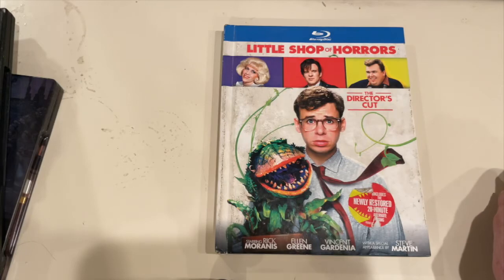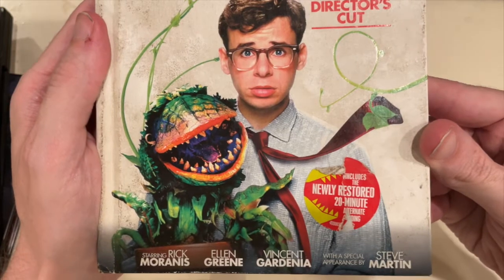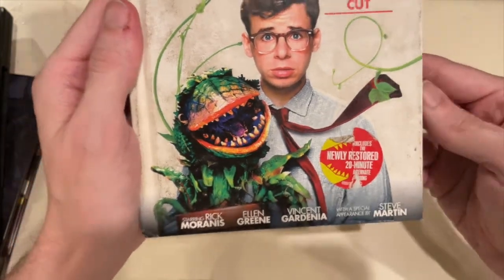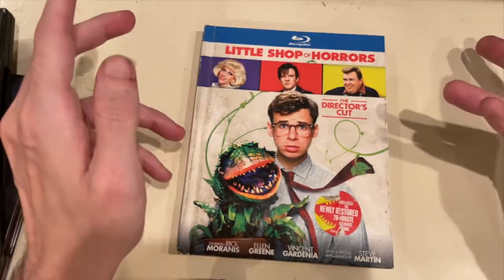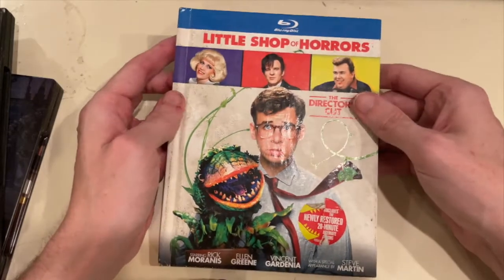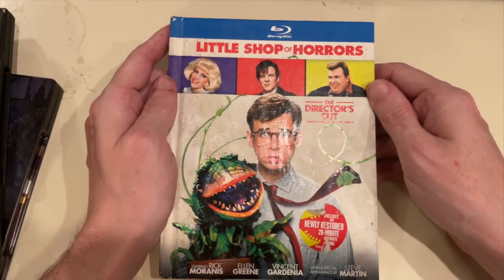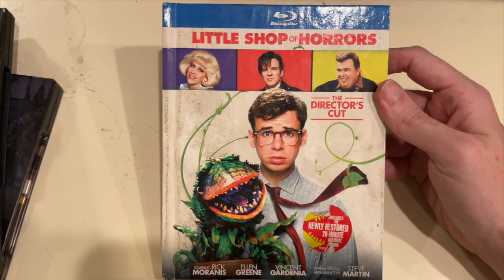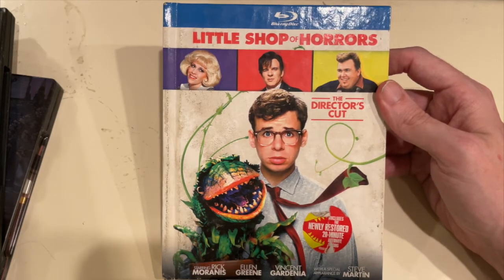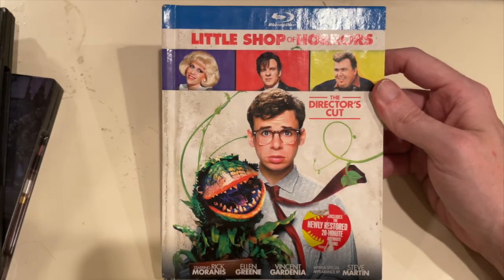This movie came out with the director's cut, newly restored 20-minute alternate ending. It came with a digital book. It had 2 different endings. So this one has Ellen Greene, Steve Martin, and John Candy. And when I picked this up, since I'm a Little Shop of Horrors fan, I said, what's John Candy doing there? Where's Vincent Gardenia, who played Mr. Mushnick? Because his name right there is on the cover.